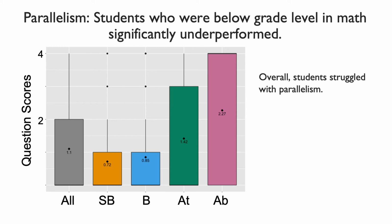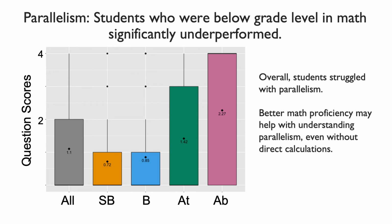And while students who had demonstrated math proficiency at an above grade level did outperform the students who were below grade level, you can see that even their scores pretty much run the gamut, ranging from 0 to 4. And students struggling with parallelism and concurrency is a pretty well documented issue, even at the university level. But the fact that being grade level proficient at math allowed students to better answer this question, a question where students don't have to do any explicit calculations, suggests a link between the mental models built in math and needed to understand parallelism, which is a link that is worth exploring.